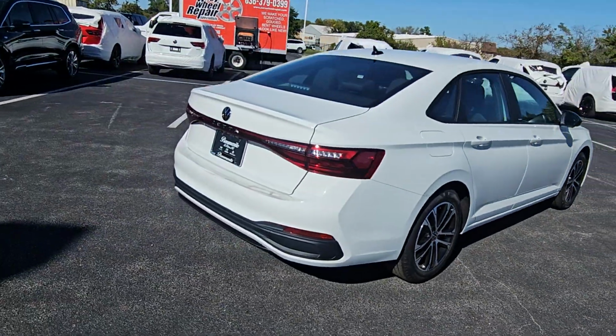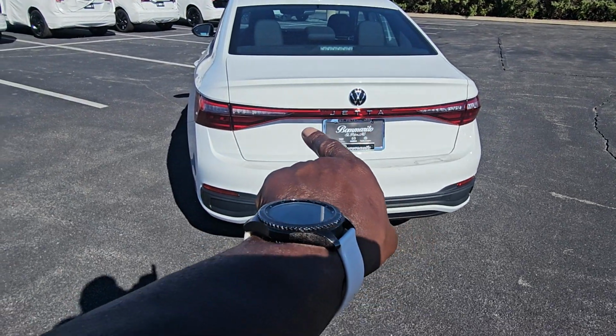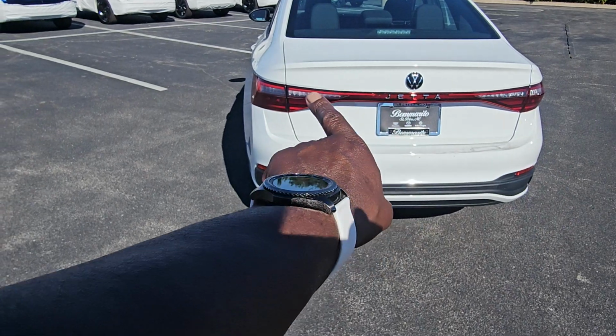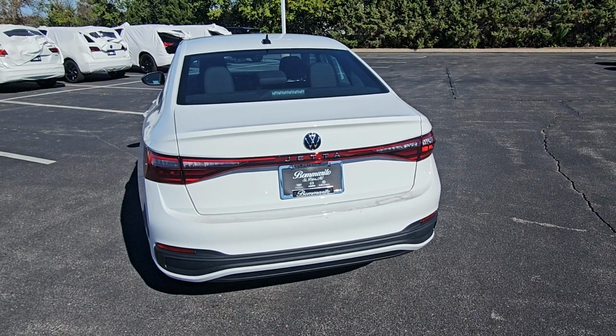Black window surrounds. You have the faux exhaust tips at the back. It now says Jetta in the tail light assembly right here. The tail light is now an extended light bar across the back. The light does come to here and stop and then pick up again here and go over to the other side. You still have red turn signals.